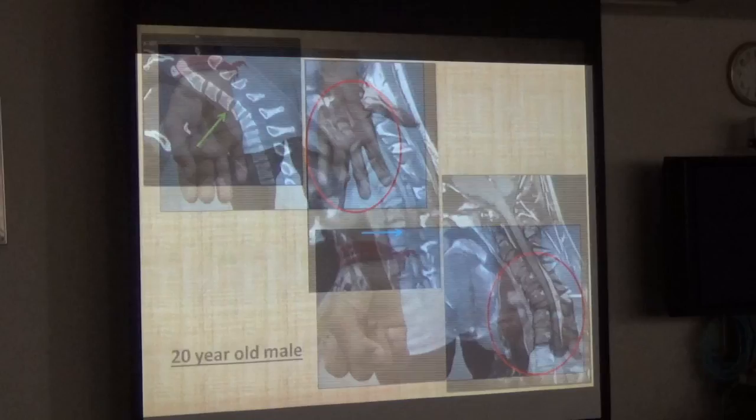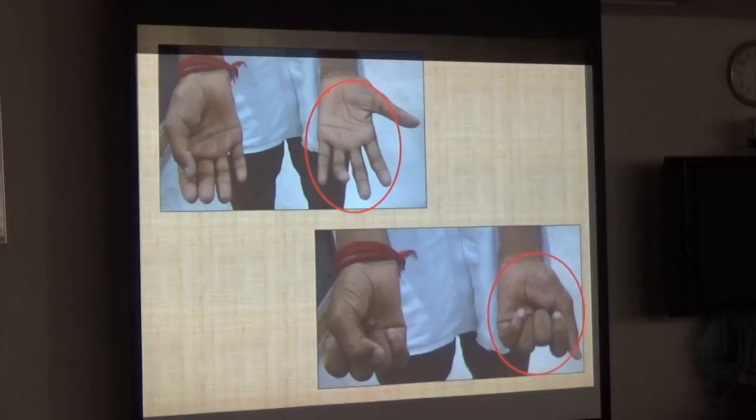This is another patient who has the same flexion contracture, and these patients present to us with crippling and disabling weakness in the arms, so much so that they aren't even able to hold an object or to write, not even able to make a fist. So something definitely needs to be done for them.